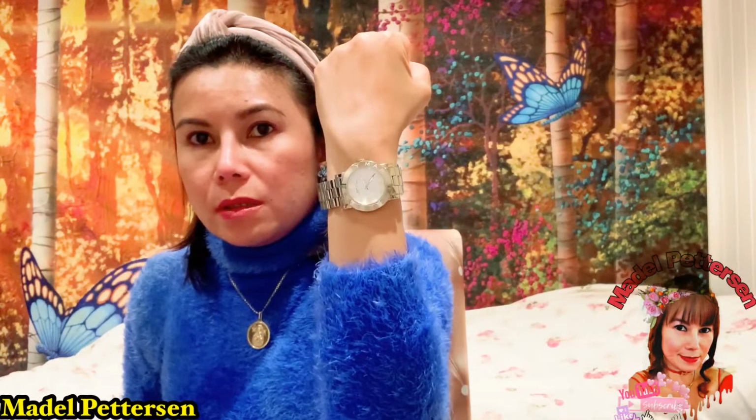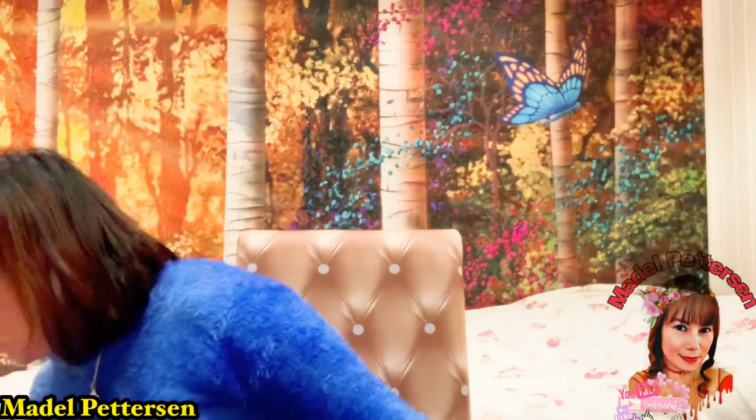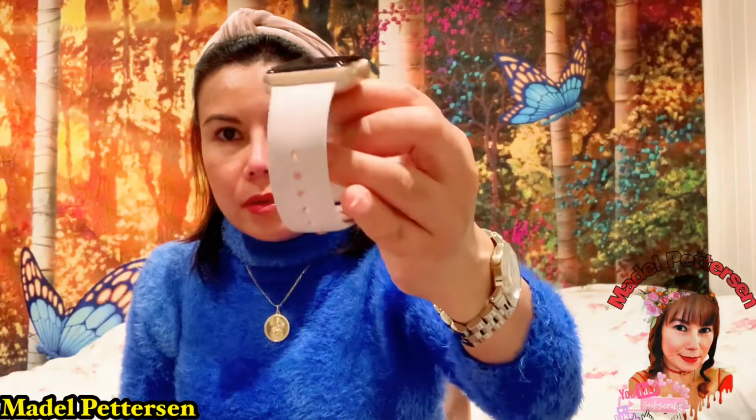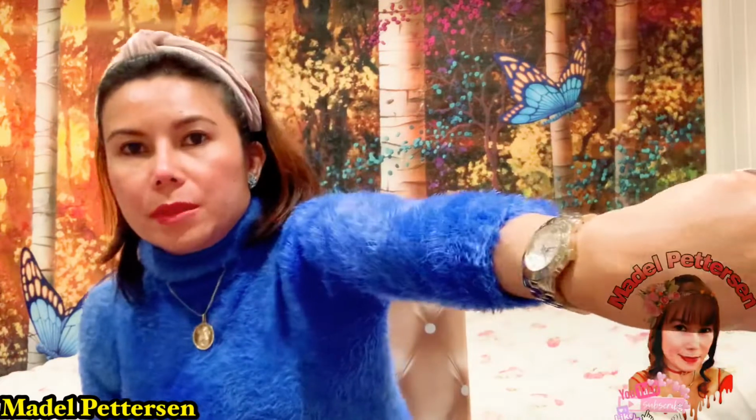So, ayan. Kasi lagi kong suot yung isa kong relo lang saglit. Ito kasi lagi kong suot-suot lang yung Apple Watch. Ubos na yung battery, konti na lang. So, ito kasi ang lagi kong suot. So, ayan. So, ngayon, mayroon ng battery ang ating Marc Jacobs na watch.